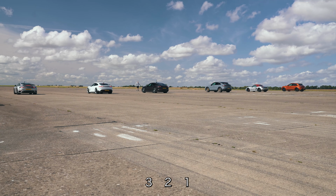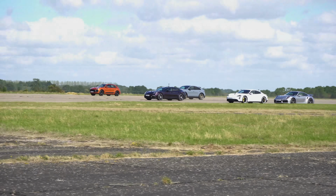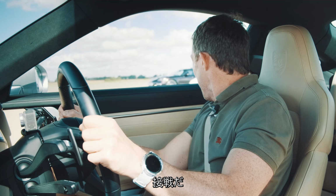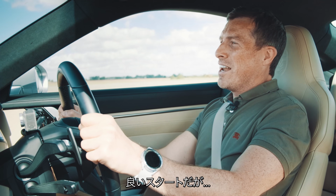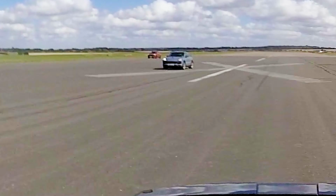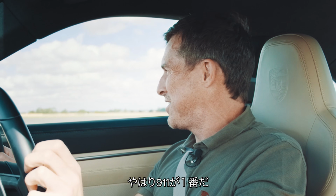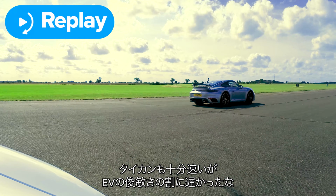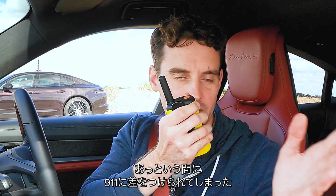3, 2, 1. Wow, this is close. Great launch for everyone, but 911, it's just got the performance. Taycan, that was an awesome launch. But despite the fact that you're electric, you got instant response, this still beat it. It felt about as good as it gets, and I'd like to imagine that I was ahead of you for a brief moment until I wasn't anymore.